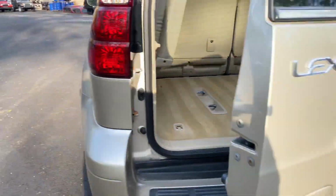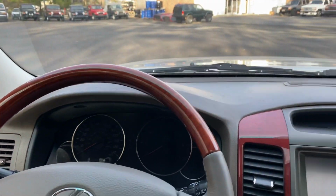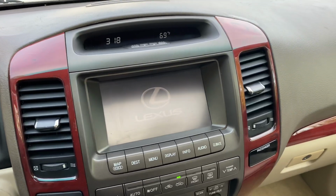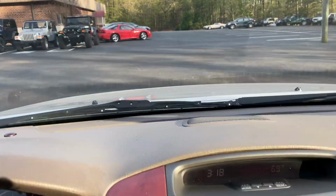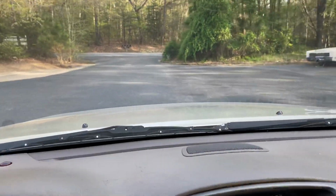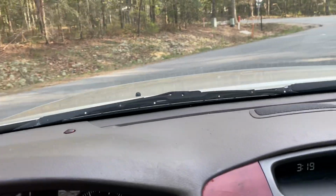I'll take it on a quick drive down the road, this thing drives perfect. They go 300,000-400,000 miles all day long. This thing's been fully serviced. Check out all the buttons. None of them are worn out whatsoever. The wood on the steering wheel is also perfect.